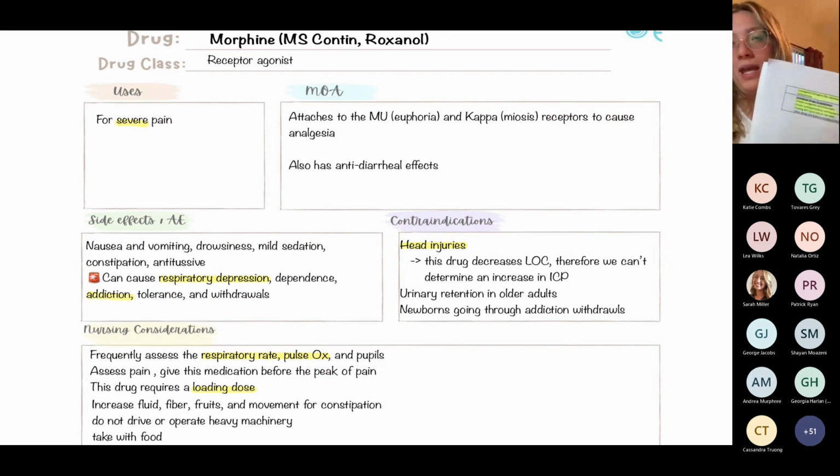Morphine, this is for some severe pain, okay? A big issue with morphine is it can cause respiratory depression. So we're monitoring the respiratory rate and their oxygen sats. Okay, very, very important. Because morphine can cause both respiratory depression and mild sedation, if your patient was a car accident patient and you suspect a TBI or a concussion, we cannot give them morphine because of its sedating effects. This will mask manifestations of increased ICP, Cushing's triad.